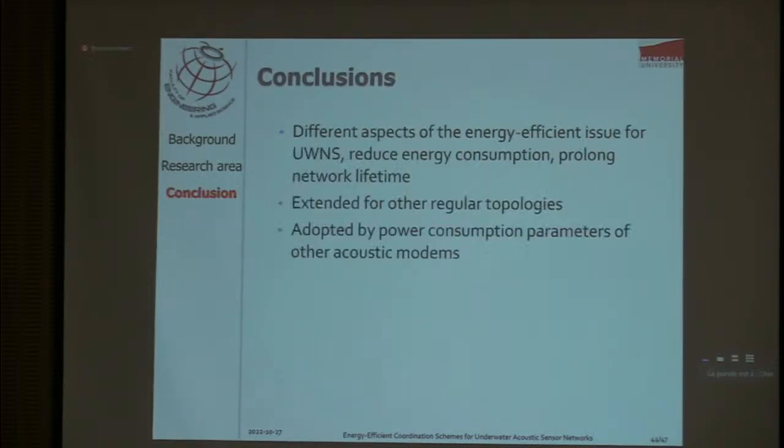All right, so basically here we studied the different aspects, mainly on energy and prolonged network lifetime. And even though we studied a regular topology, it can be extended for non-regular topology. Basically, even though we know pond water is a way to go often because of the restrictions, cost, and challenging environment, the work can also be extended.